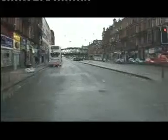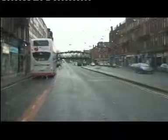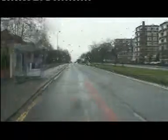We're going to follow Great Western Road along to Dorchester Avenue. So continuing along underneath the railway bridge at Anniesland station. And we're going to continue through to the lights at Dorchester Avenue. Turn left into Dorchester Avenue. Just opposite the flats there, there's a good landmark.